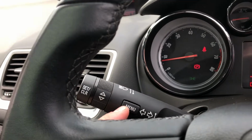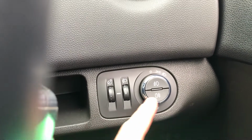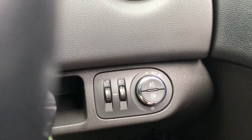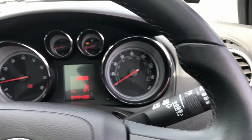You've also got your high beam lighting and your indicators, and on this side you've got your wipers. Now moving down here, you've got your headlight control, your lights, your fog lights, and of course instrument cluster lighting and headlight range as well, excuse me.